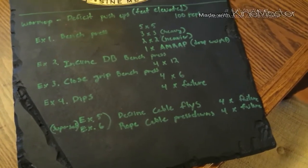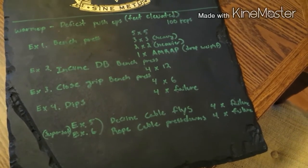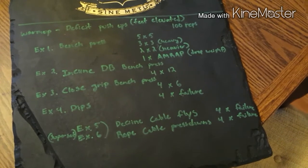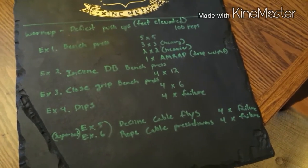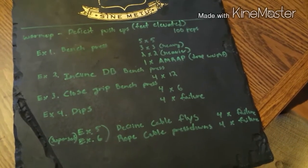And then the last 2 exercises, which are going to be supersetted together, are going to be decline cable flies, going to do 4 sets to failure. Right after I get done doing that, I'm going to go to rope cable press downs, 4 sets to failure as well. I'm going to time this workout and see how long it takes me to do it, but I'm thinking probably about an hour and a half.